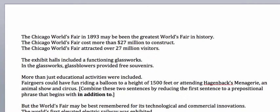Hi, I'm going to show you how to combine the sentences you did for last week using prepositional phrases and infinitive phrases. I have typed here a few of the combinations that you had to work on for this week. I'm not going to go through all of them, but I do want to give you a sense of what it is that you're trying to do with the infinitive phrases and prepositional phrases. Mostly I'm going to concentrate on the prepositional phrases.